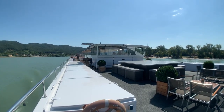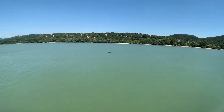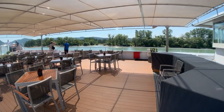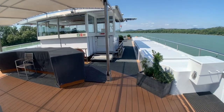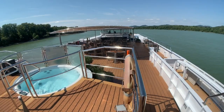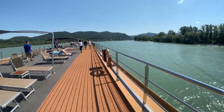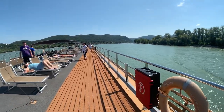So we are on the top deck. Bikes that you can just take off the ship, or you can go for al fresco dining. We do have this little hot tub open. Maybe we'll come back. It looks down into the reception area. This is where all the Dream Vacations people hang out. Of course, getting our sun.